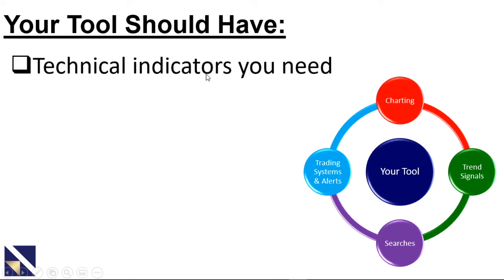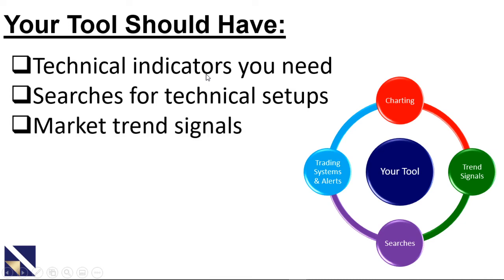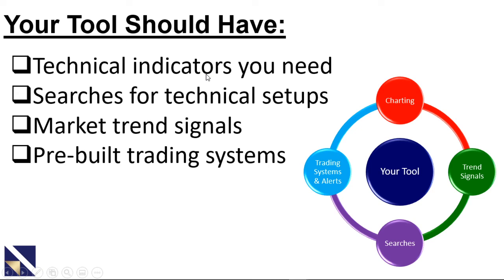The tool should include technical indicators, and they should be displayed on the charts easily, very visually appealing. It should have searches that scan the database for stocks meeting technical setups. It should provide you with market trend signals that have consistently worked. That's the DEW system that we talked about, where the best time to start buying stocks is when the DEW first turns up. It should have pre-built or customized automated trading systems and an alerting system which notifies you of possible trades.